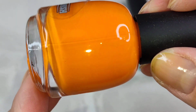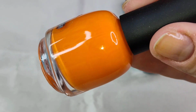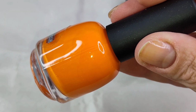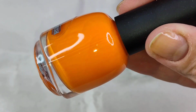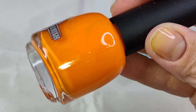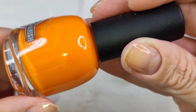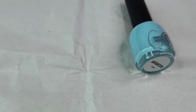This is just a bright orange cream. On camera, it's coming across as that true, almost pumpkin-y orange. In person, I see a bit of pumpkin slash creamsicle with this polish. This is what I've kind of been looking for, but I feel like in person this is a little bit different than what I initially wanted. My husband spotted this on her site and he said, "You've been looking for an orange polish. Here's one."